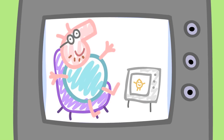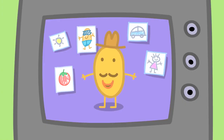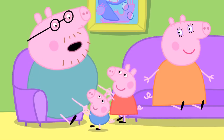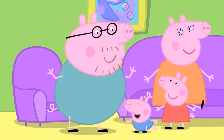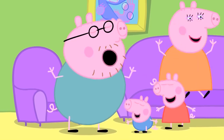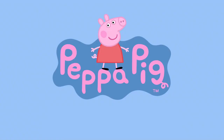Looks like Daddy Pig needs some exercise. Eh? What? Come on, Daddy Pig. Let's do some jumping up and down. Oh, all right. Up, down, up, down. Daddy Pig likes jumping up and down. Everyone likes jumping up and down. Up.